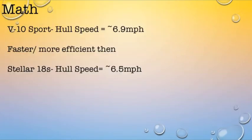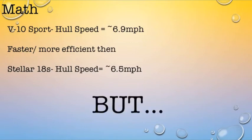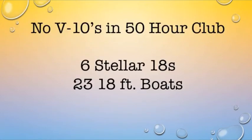First of all, the math. The V10 Sport has a hull speed of approximately 6.9 miles an hour, which is faster and more efficient than my Stellar with a hull speed of about 6.5 miles an hour. But, and this is a big but, no V10 has ever landed in the 50-hour club.